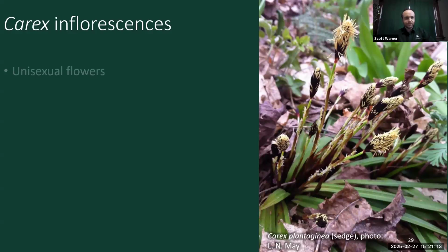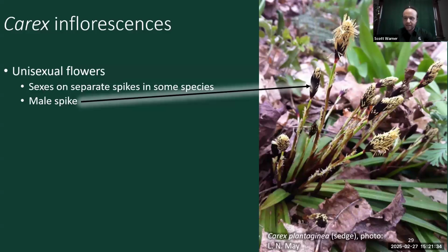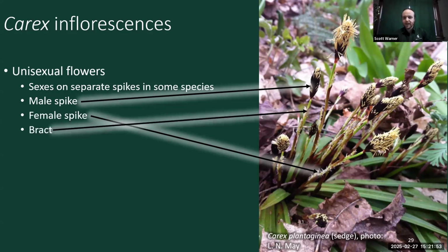We'll talk first about their inflorescences. They do have unisexual flowers, unlike most other genera within the sedge family. The sexes can be borne on separate spikes in some species, as in Carex plantaginea here. This is a male spike. Some people call these spikelets. I learned off of Michigan Flora, so I follow their terminology and call them spikes. This is a female spike, as we can see from the white stigmas sticking out, as opposed to the yellow anthers sticking out of the male spike. Each spike is subtended by a bract, a reduced leaf.